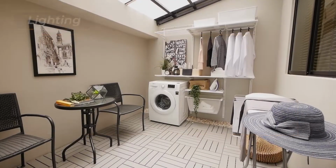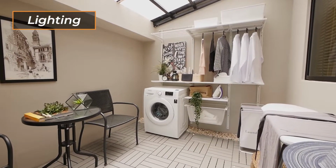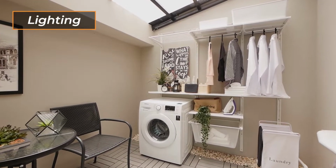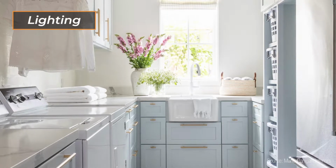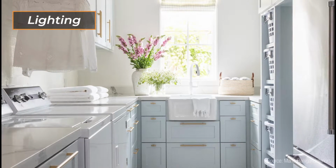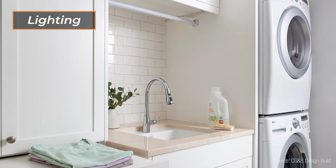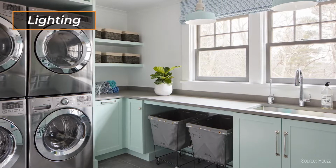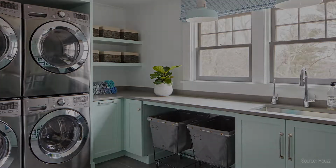Lighting. Good lighting is important in any room, but it's especially important in a laundry room. Ideally, you'll have a combination of overhead and task lighting. Overhead lighting can be fluorescent or LED, and task lighting is usually best in the form of a strip light under the cabinets. You may also want to add motion sensor lights near the washer and dryer so you don't have to fumble for switches in the dark. With good lighting, your laundry room will be more functional and more enjoyable to use.